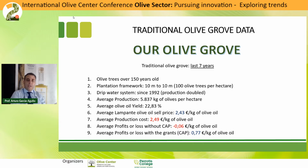Taking an example of our traditional olive grove, we have the 7 years of data in these slides. Let me show you how our plantation is. It is 150 years old. The plantation framework is 10 by 10, which is almost 100 olive trees per hectare. We have had drip water systems since 1982. Since then, the production has doubled. The average production is 5,837 kilograms of olives per hectare, and we have an average olive yield of 22.83.